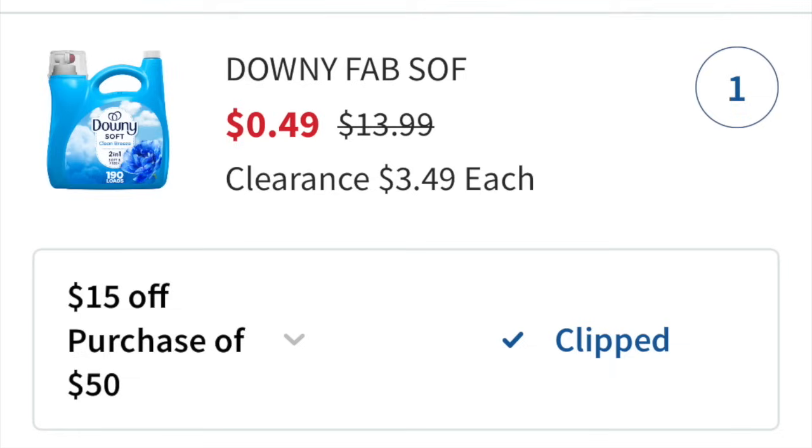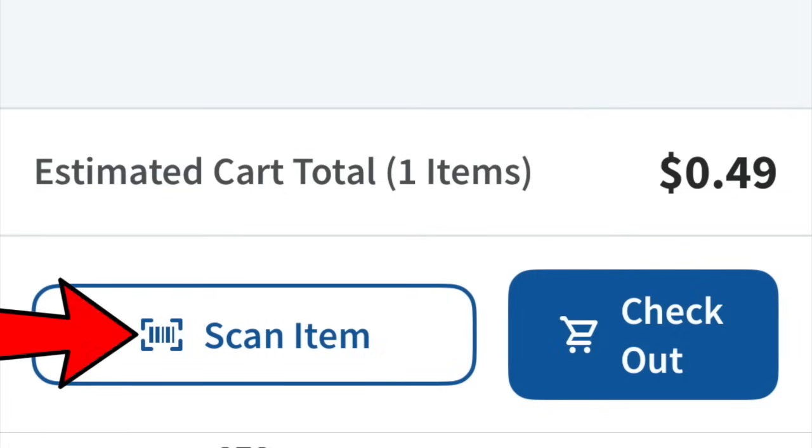And if you wanted to get a $50 basket, this would be part of it. But I just really wanted the cheap Downy. So that's all I got for this. So when you open up the app and you can open up shop and scan, in the store you can actually scan: is the coupon attaching and how much is it for? And if it rings up 49 cents, that's a no-brainer. Even if you don't like fabric softener, I'm pretty sure you can find somebody who would absolutely love to have this. What a great deal.